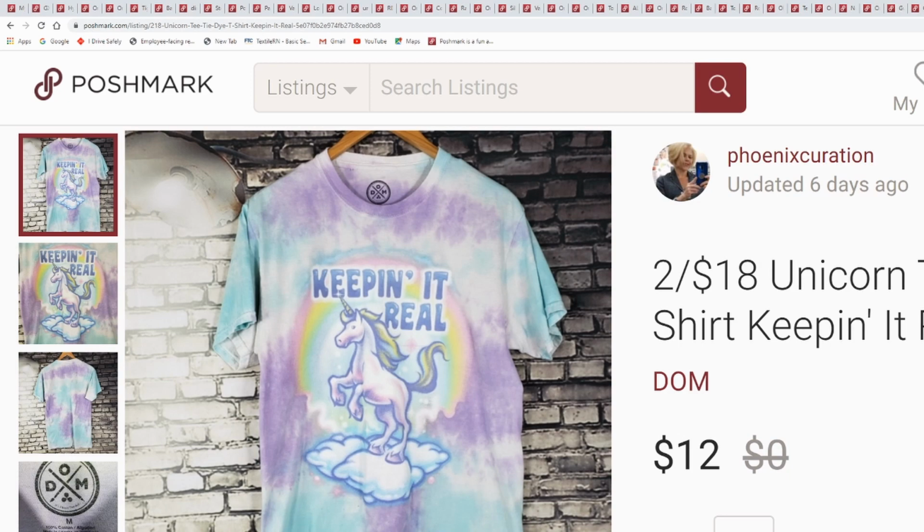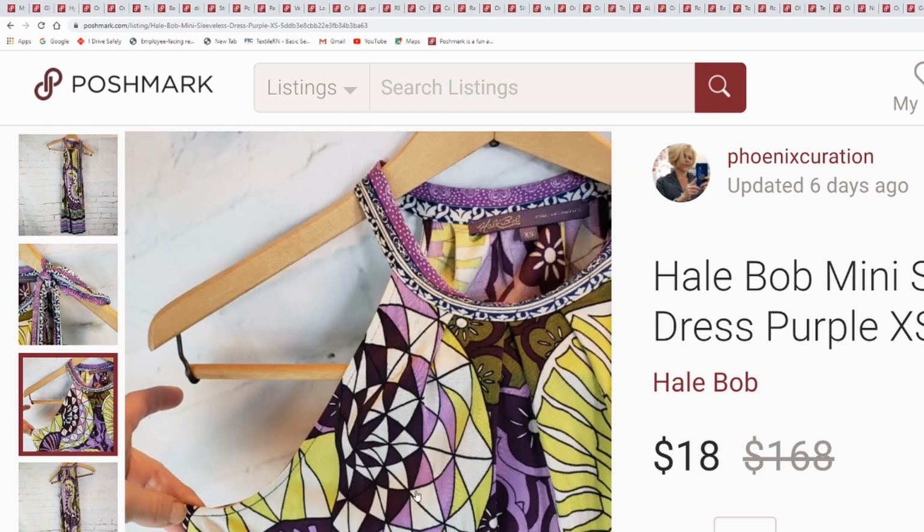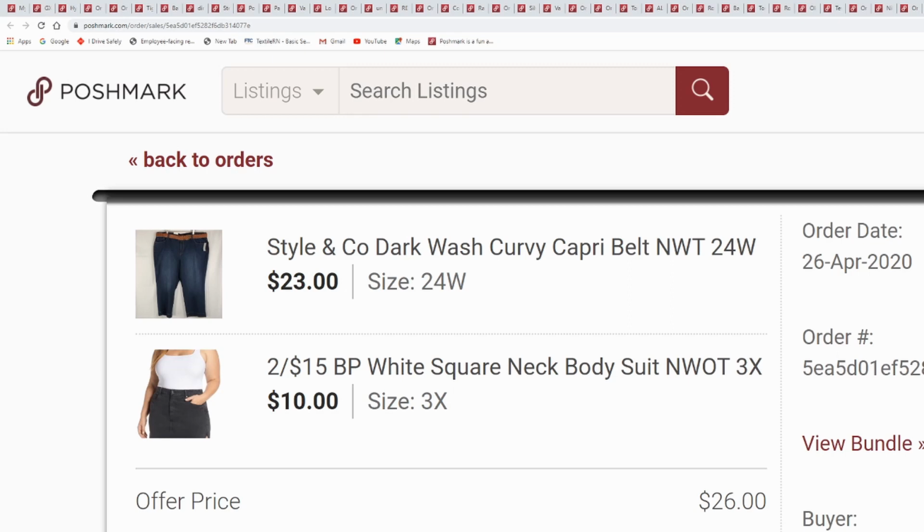That's very interesting. This was a Hale Bob mini sleeveless dress, purple size, extra small, and the pictures are just terrible. It did have 2 ink spots on it, which you can see right here in the pictures, which I noted, and that sold for $18. We got that for consignment trade from some of our items that are a little less desirable in the resale market online. Then I had a bundle of these 2 items. They were Style & Co.